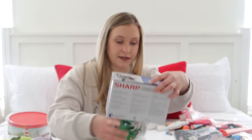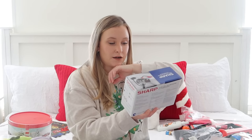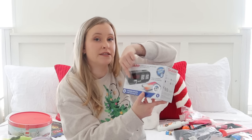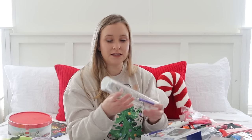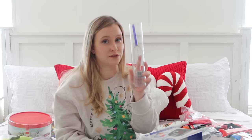Big Lots had these alarm clocks, and I know somebody that needs an alarm clock that has all these plugs on it. It's got two regular plugs and then a place to plug in a USB cord. So Big Lots is where I got that. And then these, y'all, they just make the best stocking stuffers. They look like little hair wisps. I have one and it feels so good on your scalp.